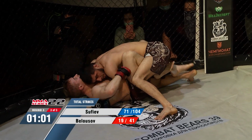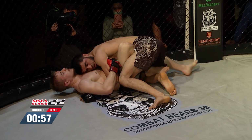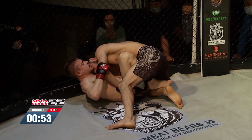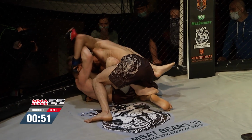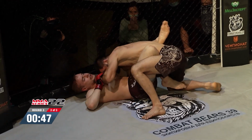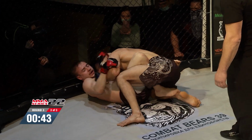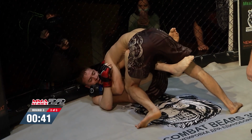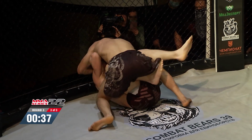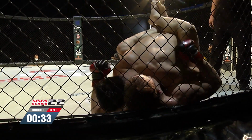Arms tied up. He's got left arm free as he tries to posture up. See the right hand there on the back of the elbow, controlling that hand so he can't get it out. Manages to pull it out and throw the punch. Actually using the elbow from that shorter position. But again, good control. Belousov controlling the arm from underneath, but at the moment, he needs to be not thinking defensive. He needs to try to use that fence to stand back up.